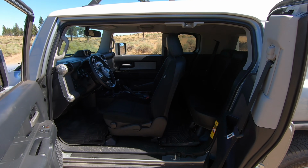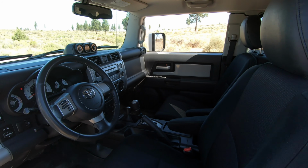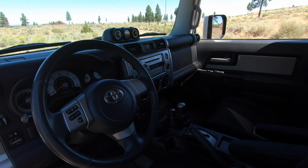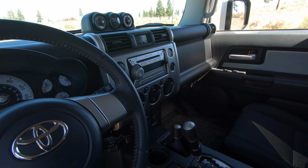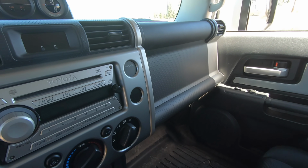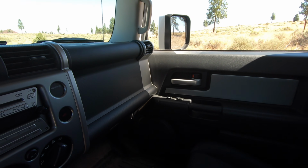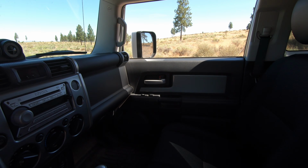Looking inside the FJ Cruiser, you'll see it's got a very attractive interior. It's a nice design that's also very functional. A little bit of a retro look and also very rugged looking. For this price point, it's got good fit and finish and good quality materials, nice accent colors, and a good level of standard options and features.